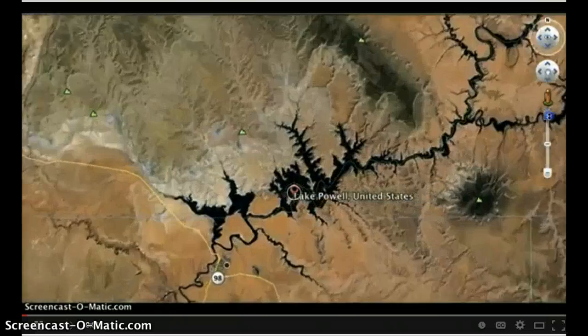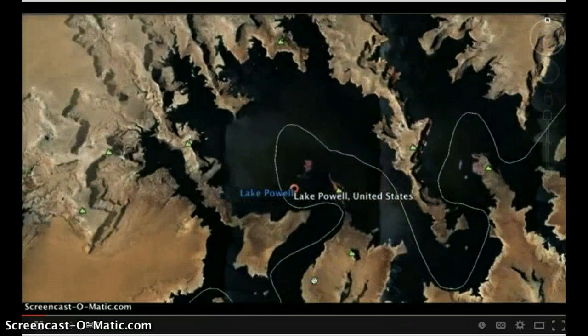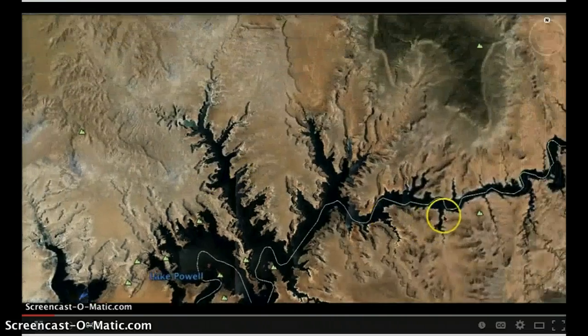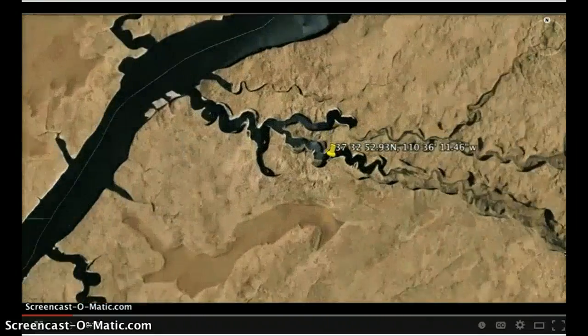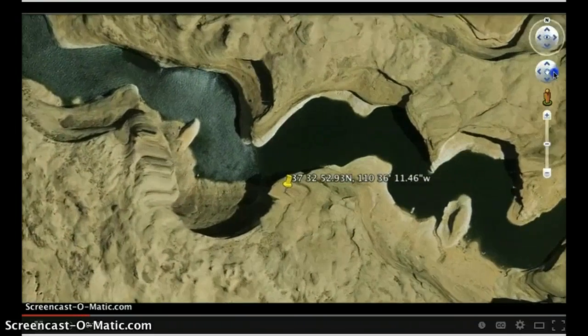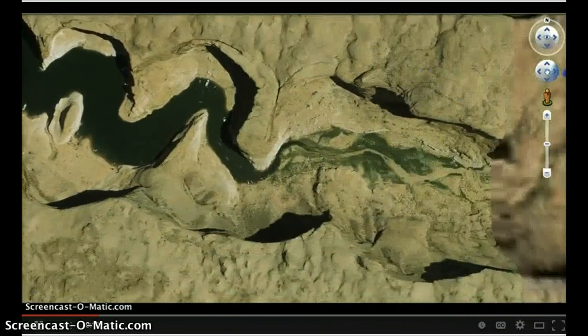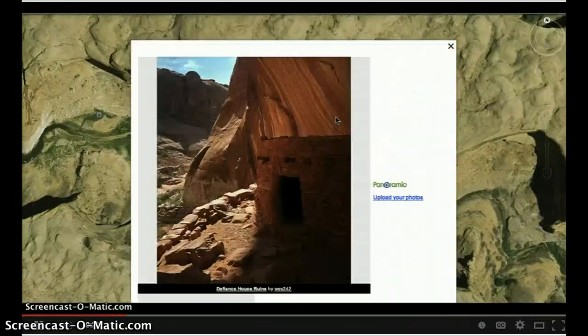Today we'll be visiting Lake Powell, the second largest man-made reservoir in the United States on the Arizona-Utah border. Lake Powell, before its creation, was part of the Navajo Nation, and upon discovery of surveying the land in 1959, learned more about the area and the Navajo people who lived there. In 1959, they made the discovery of the Anasazi ruins.